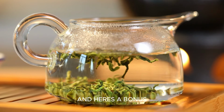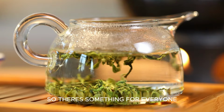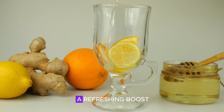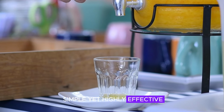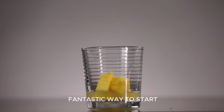And here's a bonus. Each drink has its own unique benefits, so there's something for everyone. Whether you're looking for an all-day detox or a refreshing boost, let's start with something simple yet highly effective. Lemon Ginger Detox Water. This drink is a fantastic way to start your day and keep yourself hydrated.